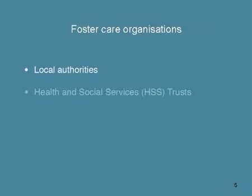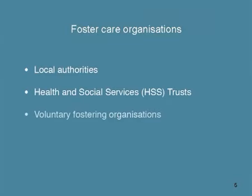Qualifying care relief makes it a lot easier to work out your profit. It also makes keeping records easier. Qualifying care relief is available for foster carers who arrange to foster with one of these organisations: local authorities, health and social services or HSS trusts in Northern Ireland, or voluntary fostering organisations. If you make private arrangements with family or friends to care for their children, then you cannot use qualifying care relief. Follow the usual self-employment rules and use the profit method in these cases.